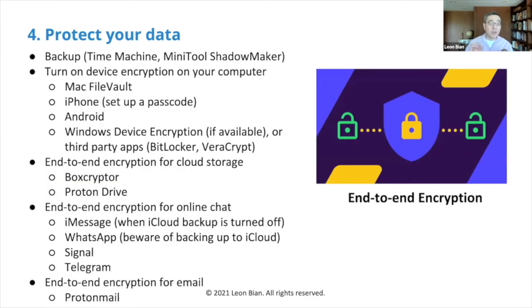Number four, the fourth tip I want to give is to protect your data. So the number one tip is back up your data, right? On Mac, you can use Time Machine, and on PC, you can use a variety of tools, like MiniTool ShadowMaker. There are other tools that you can leverage.